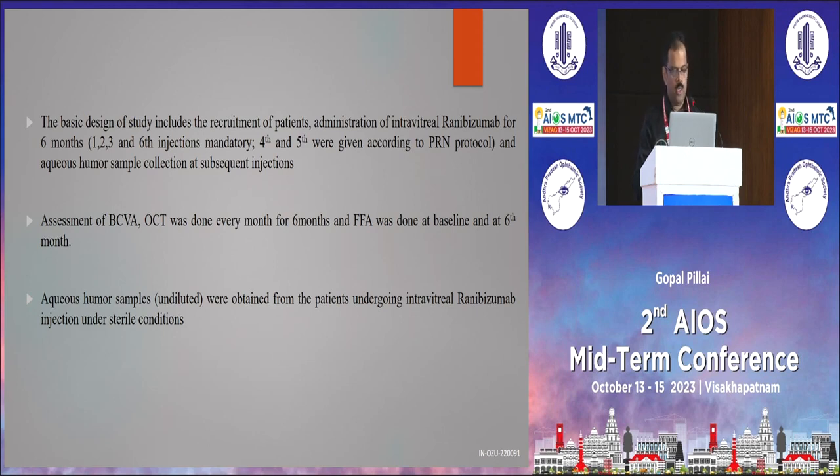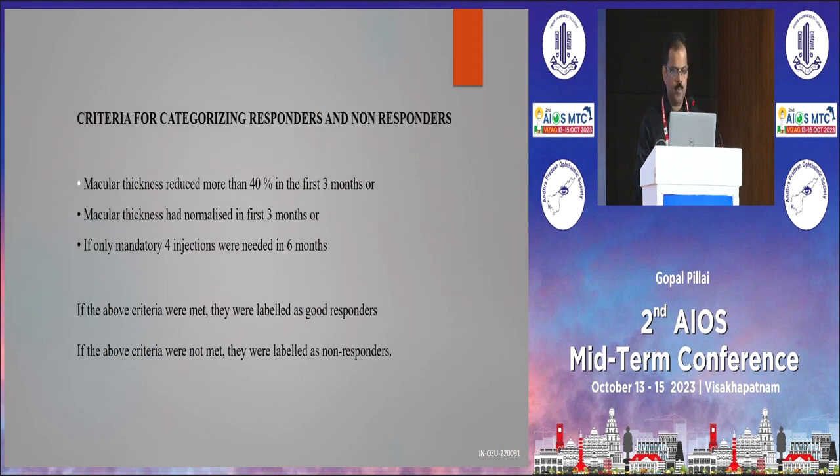And we looked at OCT and BCVA every month, etc. Aqueous was taken, and we categorized responders and non-responders based on these 3 criteria. We did not look at visual acuity because there are a lot of things which influence visual acuity, other than VEGF-mediated factors. So the first criterion was macular thickness reduced more than 40% in the first 3 months. The second was that macular thickness completely normalized in the first 3 months, which did not warrant a 4th or 5th injection, meaning only these 4 injections were given in the total 6 months, so the PRN dosage in the 4th and 5th month need not be given to those patients.